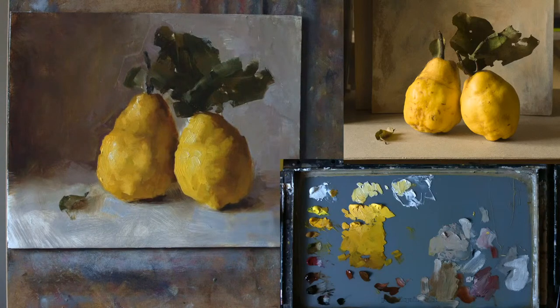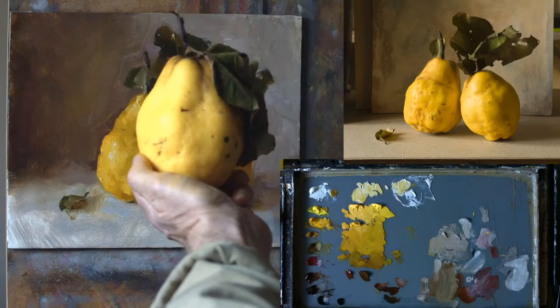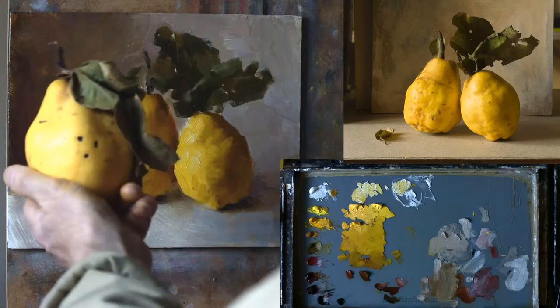Small round quinces. Yeah, these are big. I mean, these are, let me show you, I've got another one here. I almost painted this one. You can see it in my hand, you know, these are big. Lovely, great big quinces.